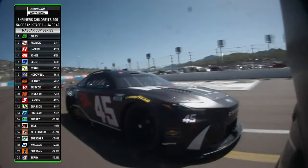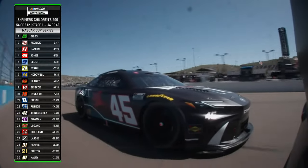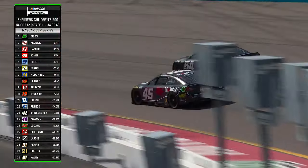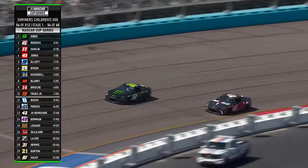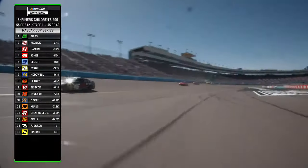Well, Tyler Reddick's wanting to be on that outside. He's moved up and took that line away from him. You pass me, you're going to have to do it on the bottom. Well, I can also pinch your exit off down there. He's making it work okay off the exit of turn two. He's good through the center of the corner on the bottom. He just can't quite carry that momentum. And Ty Gibbs doing a good job moving around. Takes that exit away from him.